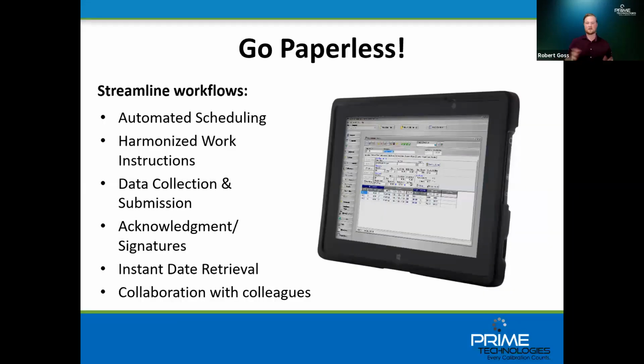So, how do you get away from paper? You go paperless, obviously. We just covered a lot of the issues that you're probably facing today if you are using paper in your practices, and I know some of you are. You're at least familiar with these. But how is a CMS specifically going to assist with these issues?